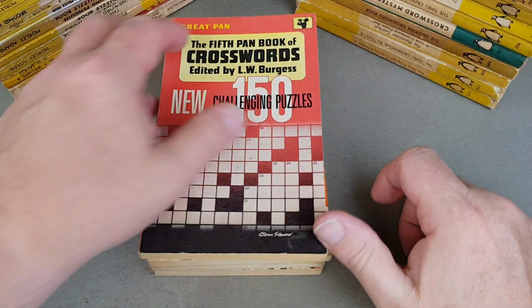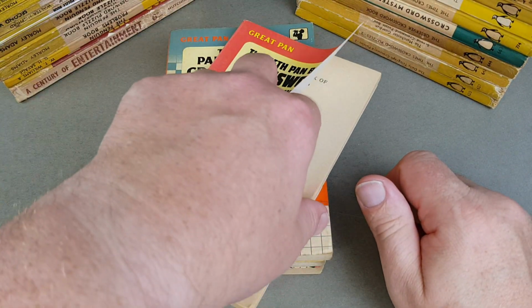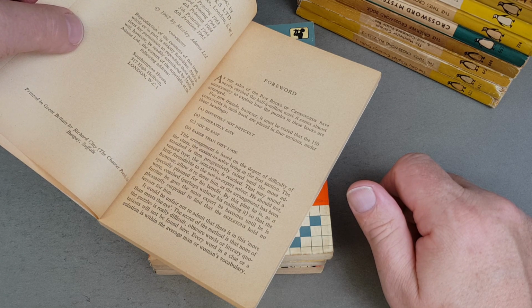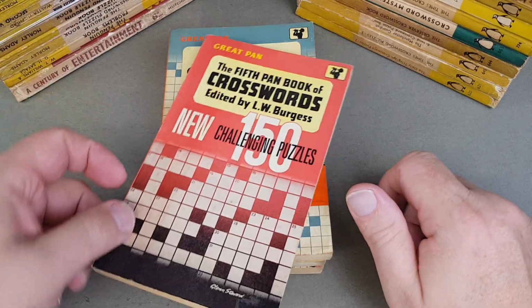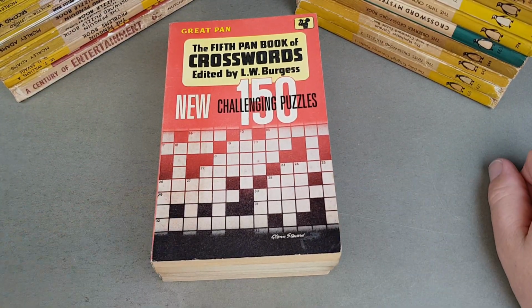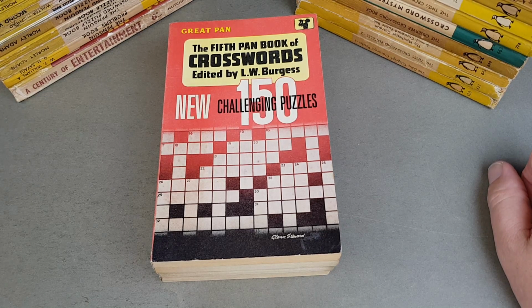The fifth book of challenging crossword puzzles. See, look, this is a reprint. First published 1962. It's on its sixth printing in 2 years, so it's being reprinted every 6 months. That gives you an idea just how popular these really were, doesn't it?